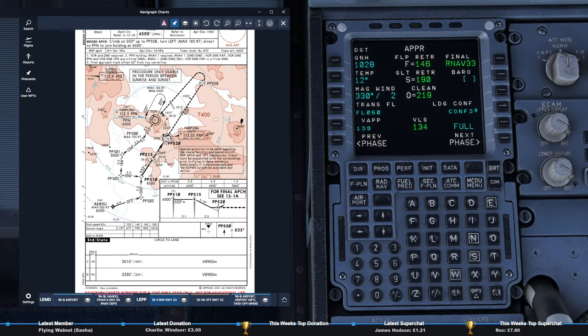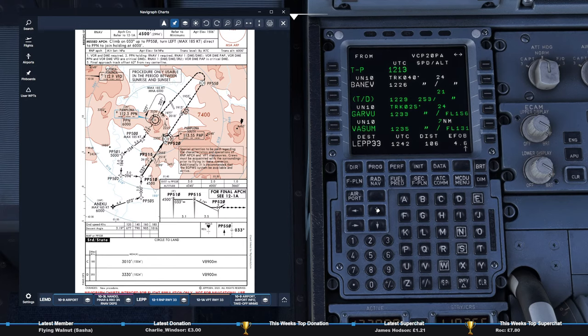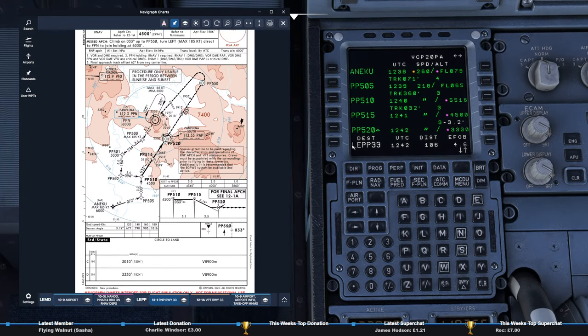So it's the RMP approach, 3,010 feet for Category C. Right, so that's all done. Oh, I need my fixed route for situation awareness. I think I can just select any of these, can't I?